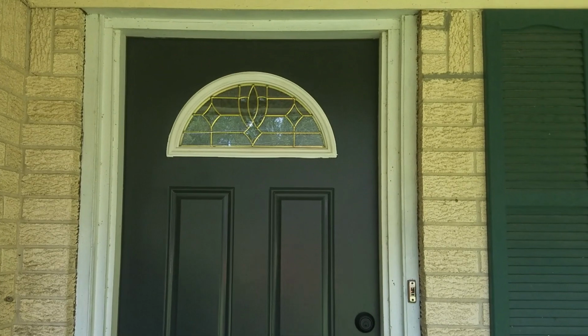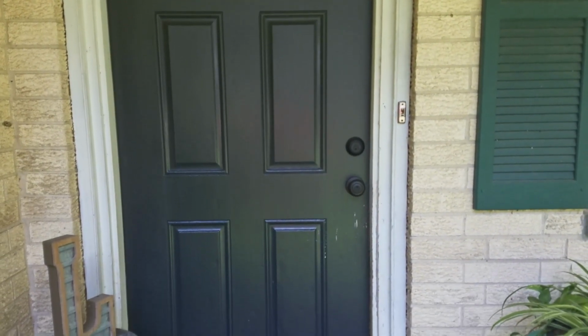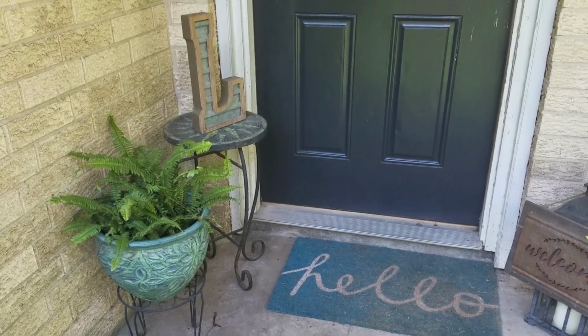So, okay, then here I'm just going to show you the front porch area before I start working on it. You'll see a little bit of where Drake had scratched the door again, so I'm going to touch that up some, take everything off the porch, clean it real well, and then decorate the front porch area.